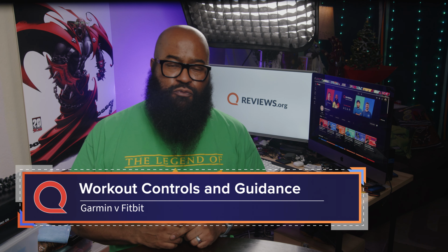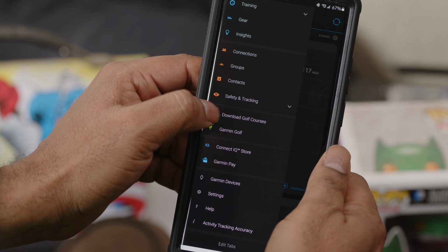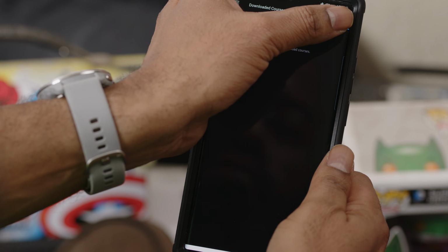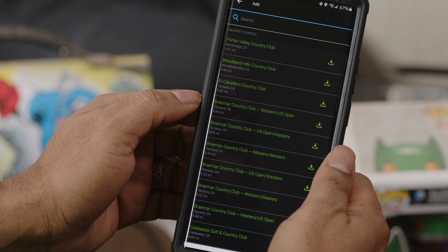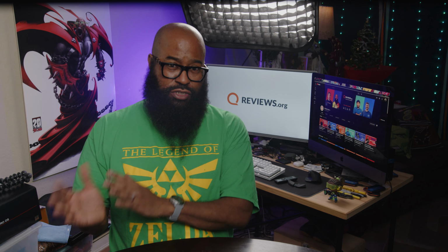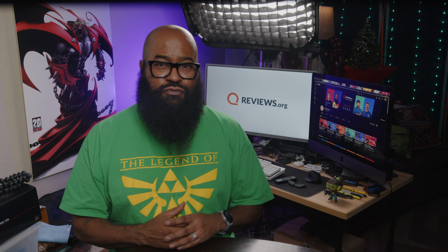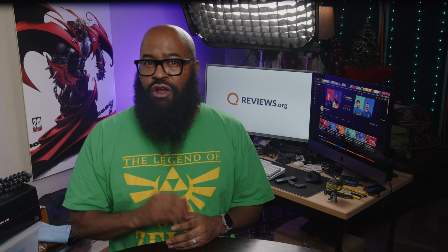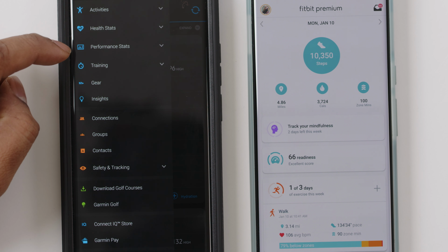Now, in terms of workout controls and guidance, each app allows you to add workouts to your device, but Garmin actually allows you to download golf courses and pre-build workout routines, whereas with Fitbit, you'll have to start and finish an exercise before moving on to the next one. And this is also an area where Garmin outshines Fitbit if you're a gym rat or even a casual lifter wanting to track your progress over time.